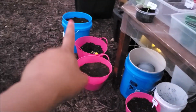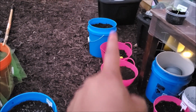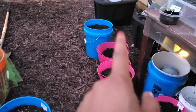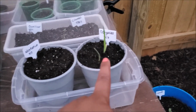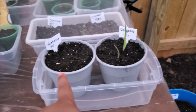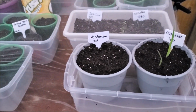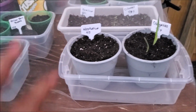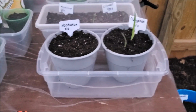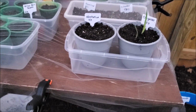So I have 1 bucket left that's ready to go, ready for something to be transplanted in there. I did go ahead and transplant the catgrass, so those 2 are now combined into the 1. I planted some nasturtium. I don't know how to say that, but anyway, that's supposed to be a beneficial flower in the garden, so I planted that. Hopefully those will sprout soon. And that is it, y'all.